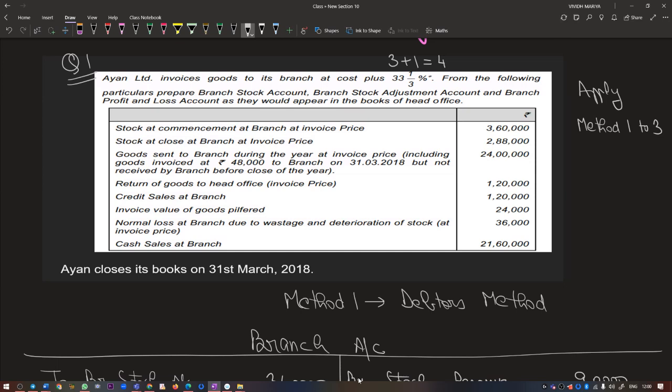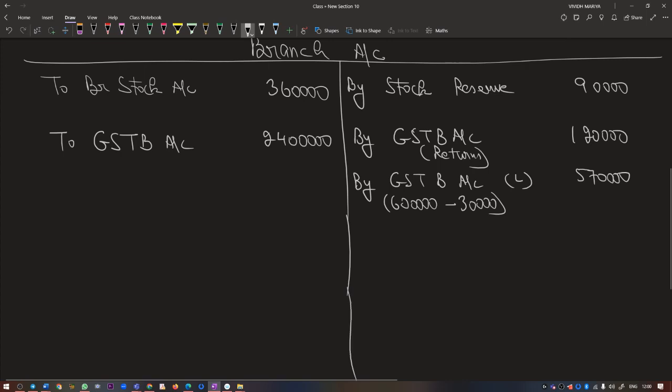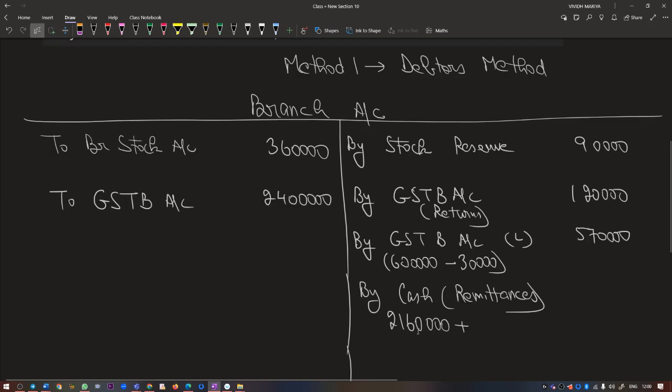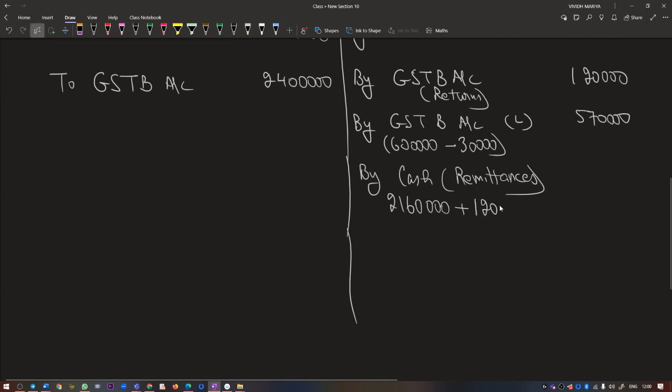They have not told us the collection. So I am assuming there is no collection. I will take it as closing debtors, or you take it as collected later on. So I will say by bank or by cash. Ultimately, credit sales will be collected. The 2160 plus 1,20,000 plus 1,20,000. This is 22,80,000.